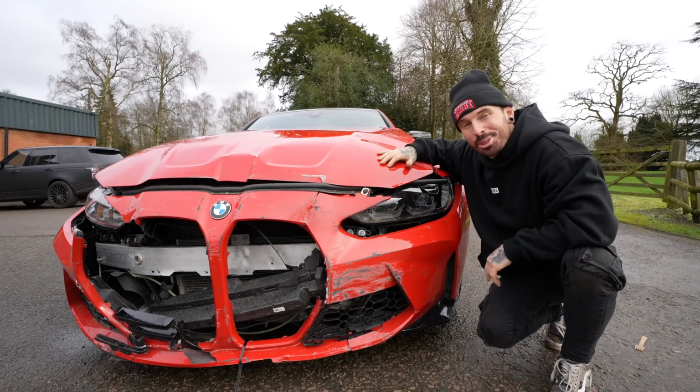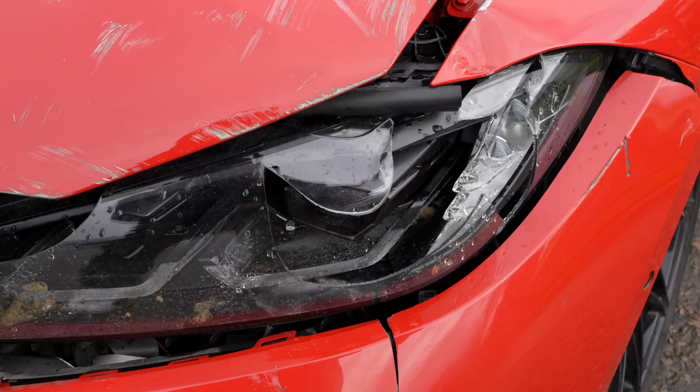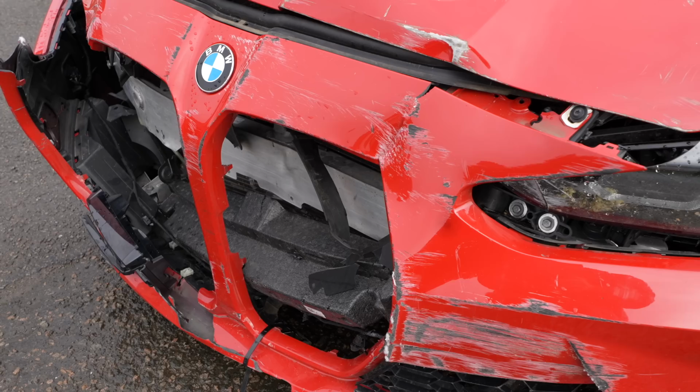This M3 was crashed into a house. And I've just bought it. Which was a huge risk in itself, especially knowing how hard this thing got hit. But as you will know, with huge risks come even bigger rewards.